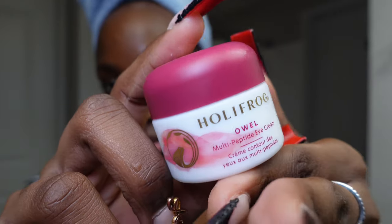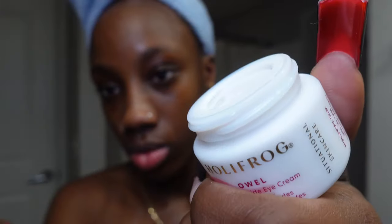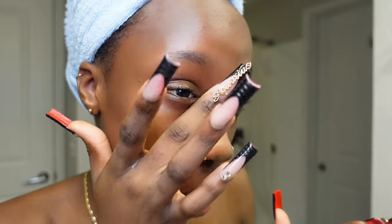We're gonna also add another new product under my eyes. We're gonna go in with this Hill Frog under eye cream. I love this. It was recommended to me when I went to do my facial for my birthday, and as I said, it works wonders. It's working well. I see a difference. And after using that, we're gonna go on with the Arbola face serum. We're gonna give our skin that glass after effect, and your skin is gonna look glassy after a while.